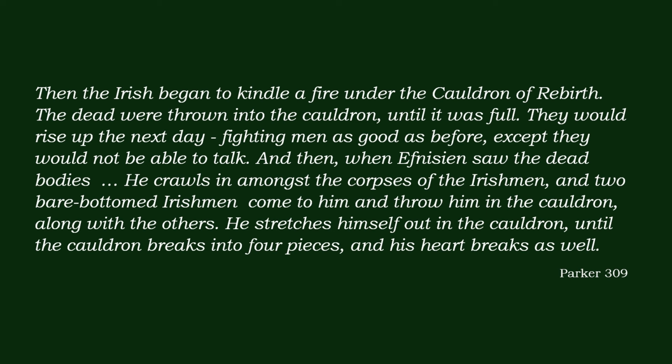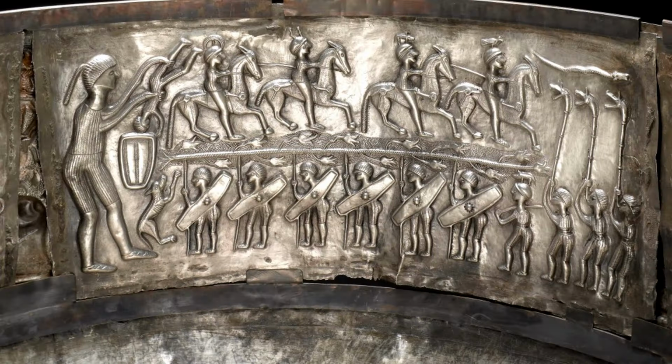So this cauldron also seems to have its association with death and rebirth. I'm sure you're all familiar with this panel from the Gundestrup cauldron, a real actual cauldron, which appears to depict this scene or a similar concept, with the warriors being dipped into the cauldron and then riding away, ready to fight again.